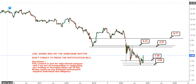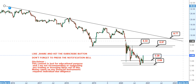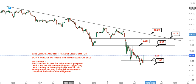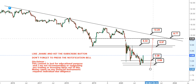8.77. Okay, now because the stock has been falling from the highs of 2015, as you can see here, from the highs of 2015 the stock has fallen to as low as $2.63. So 8.3 is not only a support level, but it is a resistance at this trend line. And rather than 8.77, you can call it resistance in between 8.8 and $10, because this line is one of your targets or resistance levels.